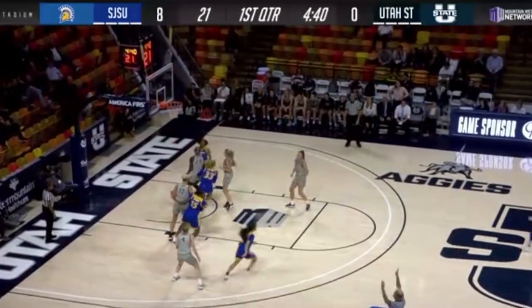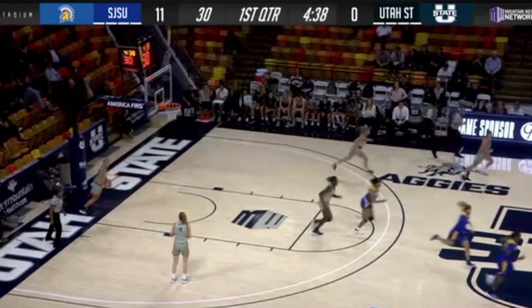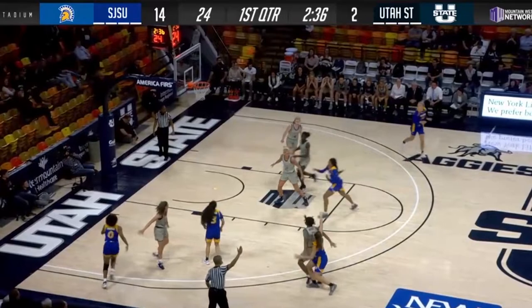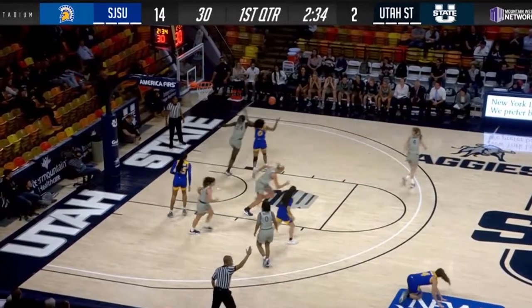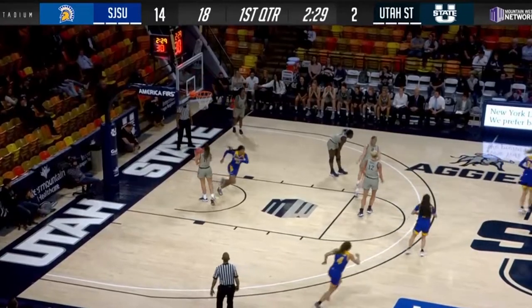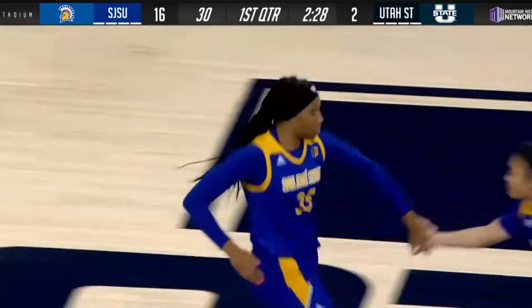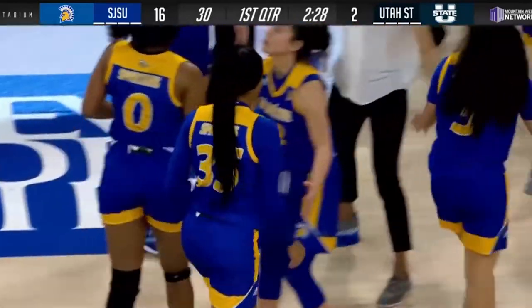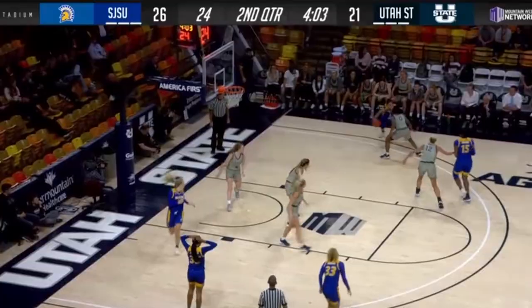A left wing three taken immediately by Basalo, and my goodness, she is a special player for the Aggies so far. As Lewis grabbed the board, now in transition. A left wing three taken by Hofoka. No good, but the offensive board by Potter, who dumps it back down low to Sydney Lewis for the lay-in. And my goodness, this Spartan team is playing some good basketball early on.